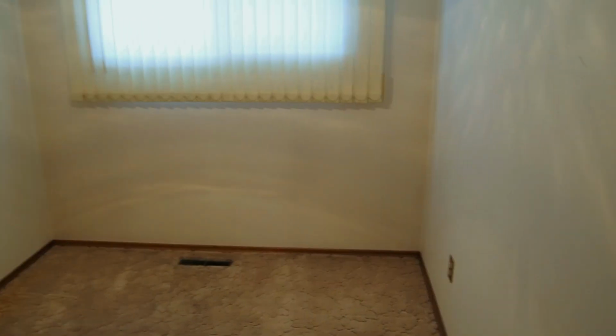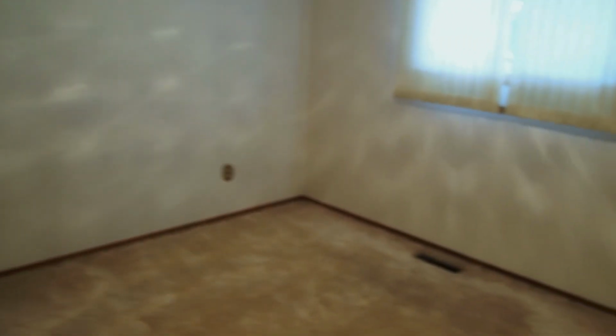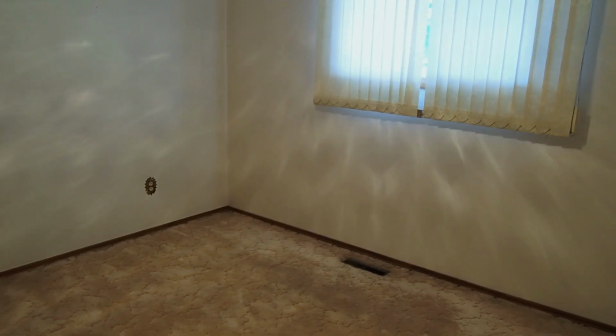Decent size, it's not huge, but it will work for an office or a kid's bedroom. We have another spare bedroom facing towards the backyard. Again, a good size, especially for the neighborhood and the size of the house we're working in. And then across the way, we have our master.